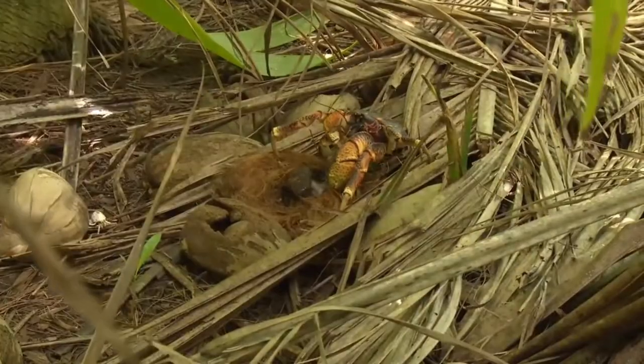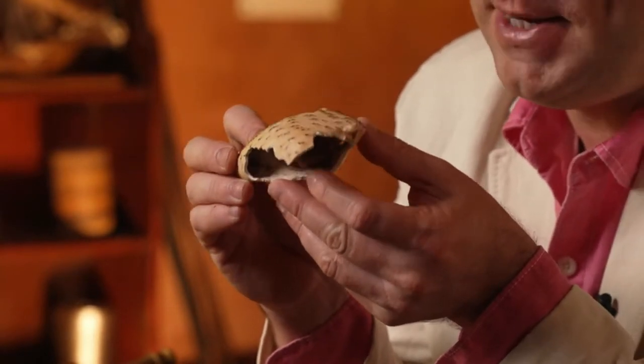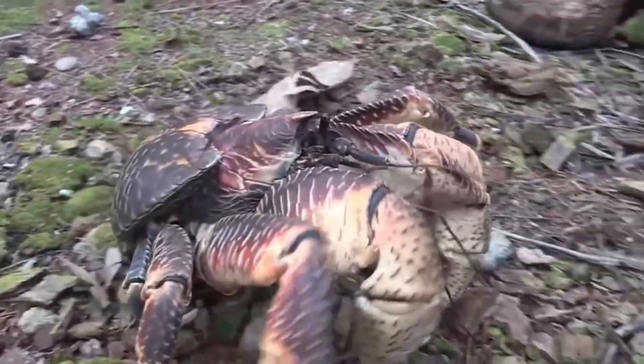I found this claw on an island in the middle of the Indian Ocean. So the crab that had this claw must have been really huge. If you look carefully, it has lots of bite marks. Coconut crabs often are cannibals. That means that they eat their own kind. And I have a feeling this crab might have ended up the dinner of another coconut crab.